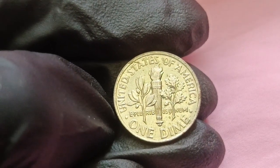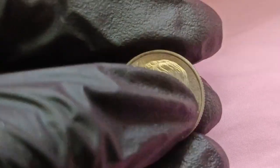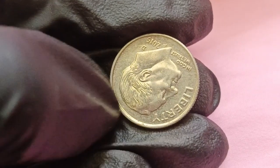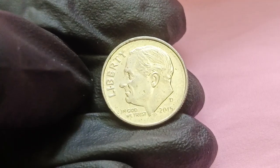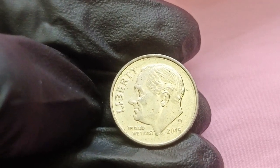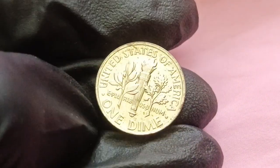Stories circulate of people who found one by chance, like the retiree in Texas who rolled coins from his grandchildren's piggy banks, only to notice a dime that looked weird. Experts authenticated it, and his life changed forever. Or the college student who picked up loose change at a laundromat, tossing a dime into her pocket without thinking, only to later realize it had a bizarre off-center strike. Imagine going from broke student to instant multimillionaire, all because of a dime that others overlooked.